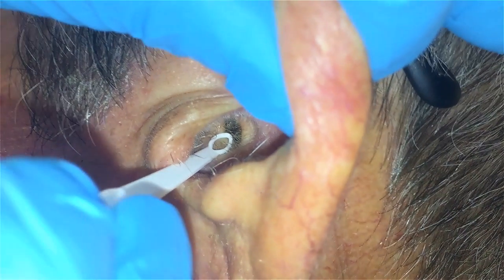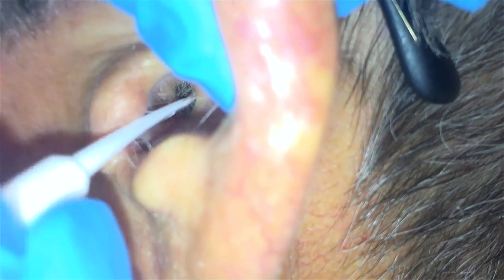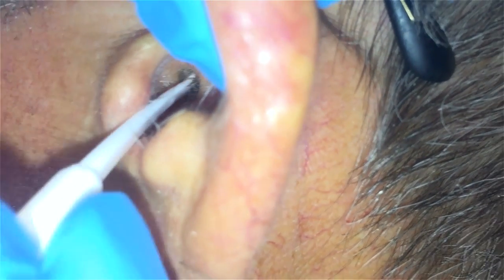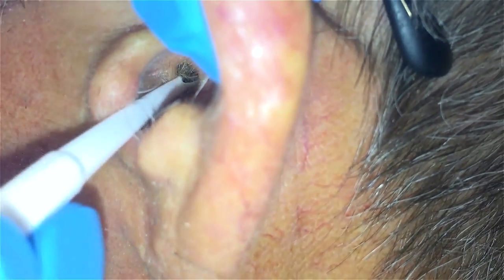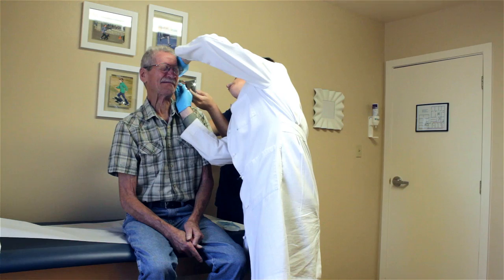So you can kind of see that wax there. That kind of... Felt that. Yeah, that too. It's because I'm pushing against some hard wax. It's been there a while. We're going to have to go to irrigation. Oh, there's a little bit. See, it's breaking off.